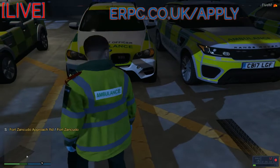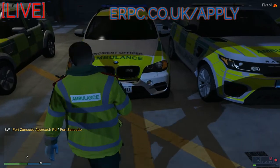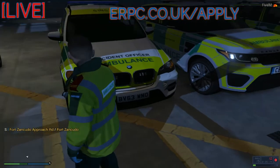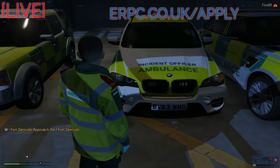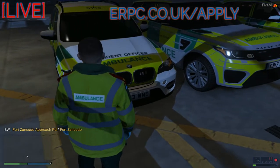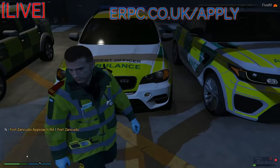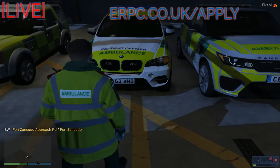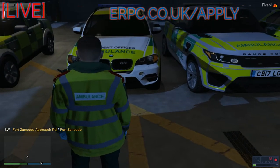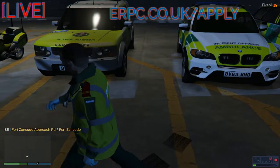So going over to the next vehicle, this is an Incident Officer's X5. We decided to bring this so we know if there is an Incident Officer on and where he's at within the boroughs, and we can tell who's coming to scenes. So we decided to go with this one. This one obviously was one of the vehicles that I liked. The skin's absolutely amazing and I quite enjoy driving that vehicle.